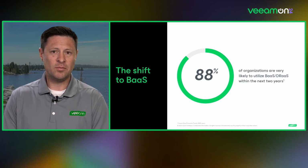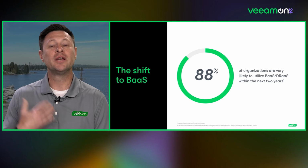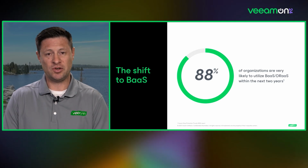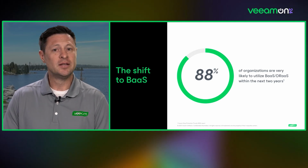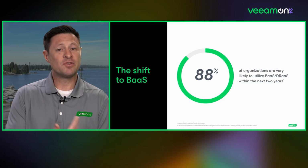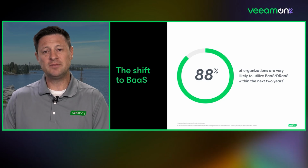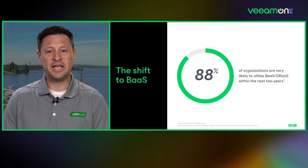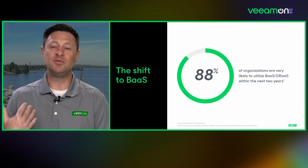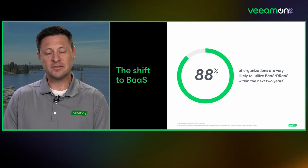But what we are seeing in the market is an overwhelming shift towards backup as a service, or essentially using a backup service to protect your data. The beauty of a backup service is all of those things are covered for you that I talked about earlier in this presentation, but you still maintain control and access of your data. You're running the backup jobs, you're doing the restores, so it ultimately is the best of both worlds.